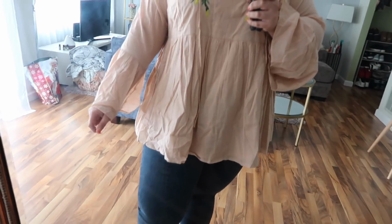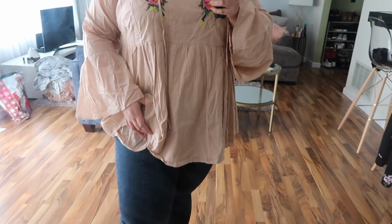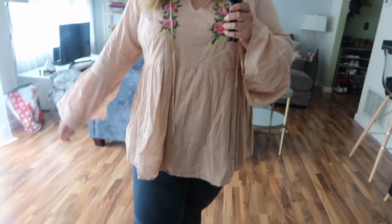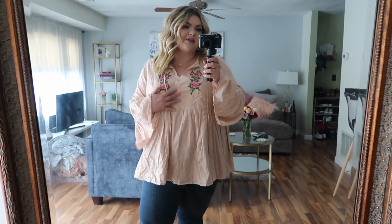The cool thing about this material is it's not very heavy, so it's more comfortable to wear if you get hot easily like I do. The sleeves are actually very thin, and then this is the same material, but it's got double layering, so it's not see-through. So it's definitely a really comfy, flowy top, and I just think it is so pretty and so perfect for spring and easy breezy.